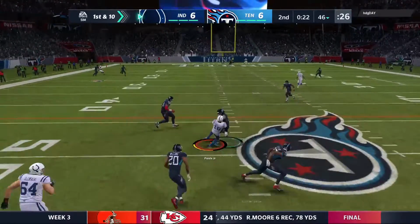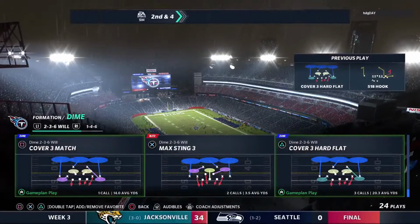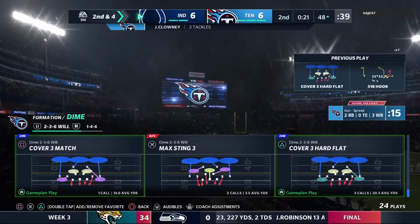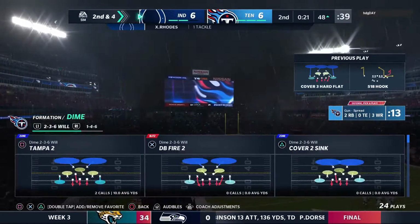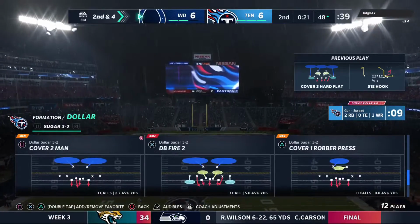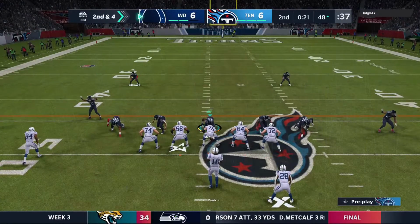Forced out to his left. Oh, yo, why can't we hit him? Why can't we hit him? 6, and it'll be second down. The Colts going to use the first of their timeouts. Clock will stop with 21 seconds to go here in the first half. 4 yards remain for second down.